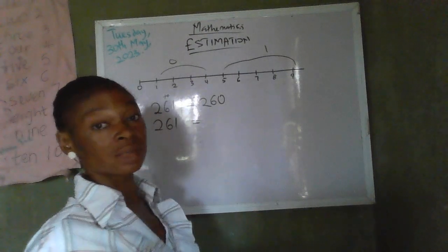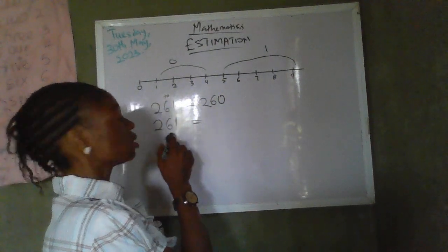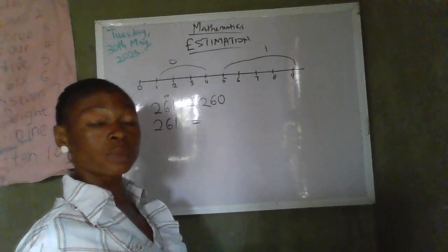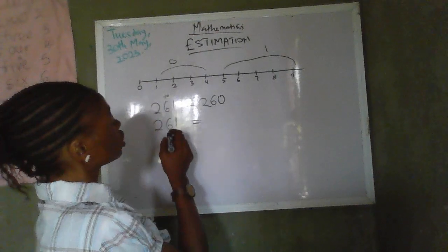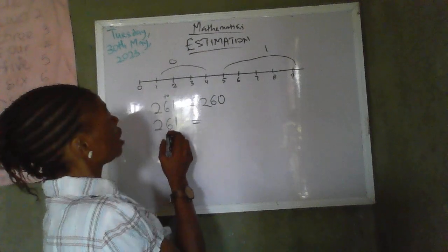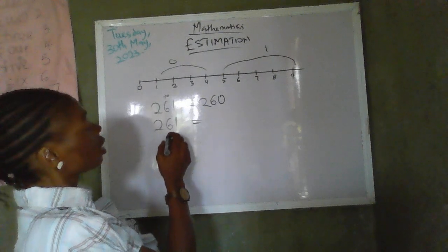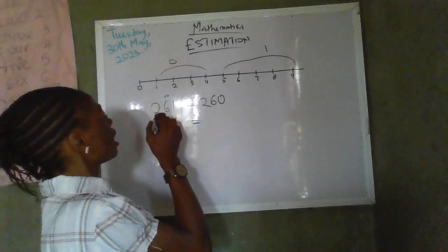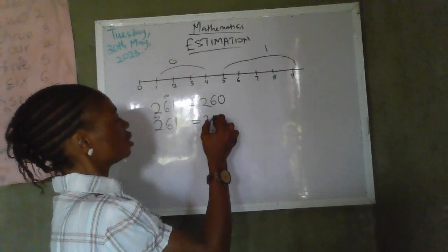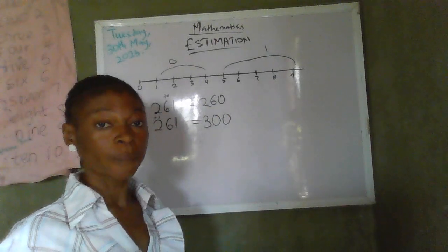Now, if we are to round 261 to the nearest 100, still running through your place value, the value for 1 is unit, that of 6 is tens, and that of 2 is 100. Since you're rounding to the nearest 100, you are working on 6 and 2, because 6 precedes the digit that holds the value for 100. Now, 6, according to mathematics, you round up to 1 and then add it to 2, which gives you 3, and then you are left with 0 and 0, because we're rounding to the nearest 100.